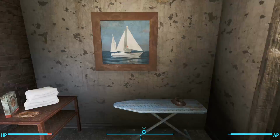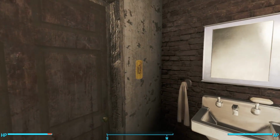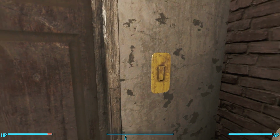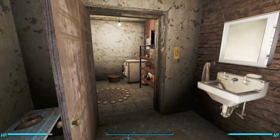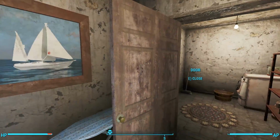This bathroom is nicely decorated. Sink, toilet, and what's this? Is that supposed to be where a light switch was? There's nothing on the other side of this wall and we can't interact with it. That leaves me confused. I'm not sure what that is.